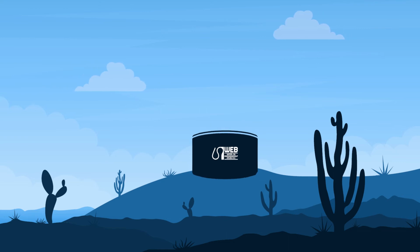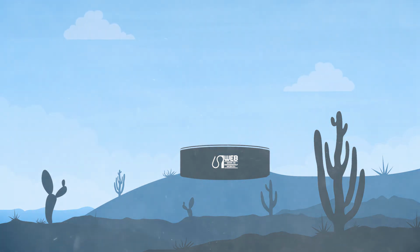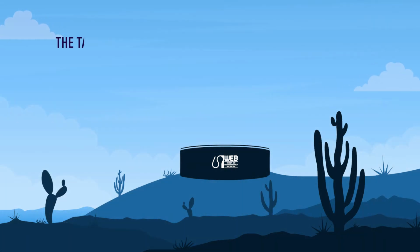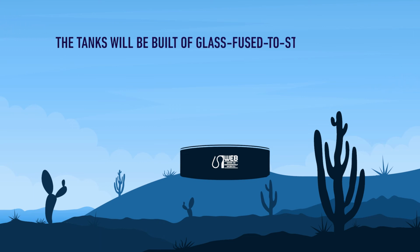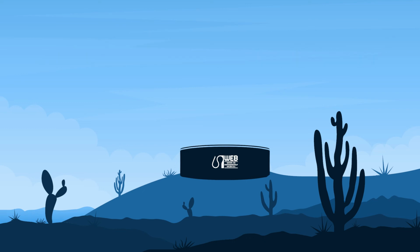It has been found that lower and wider tanks are more effective than higher and narrower tanks and provide better protection during hurricanes. In addition, the tanks will be built of glass fused to steel material, sustainable, low maintenance and ultimately safer drinking water. Last but not least, the tanks will be in continuous contact with Web by means of a smart meter system, so the pumps know exactly whether they need to pump more or less water to maintain the correct water level in the tank.